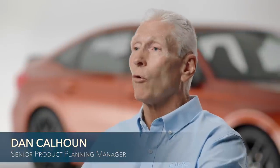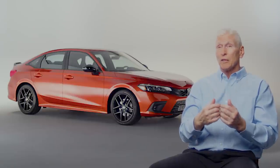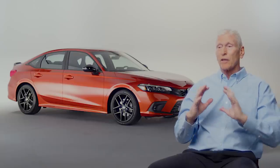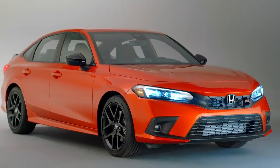The history of Si has always been about that performance model. It really delivers a great overall driving dynamic, a really fun to drive car, yet it's very useful as an everyday car, and it's very affordable and attainable. It's just a great combination of having this really great car, but not having to extend yourself. And so almost anybody can afford to get into it.